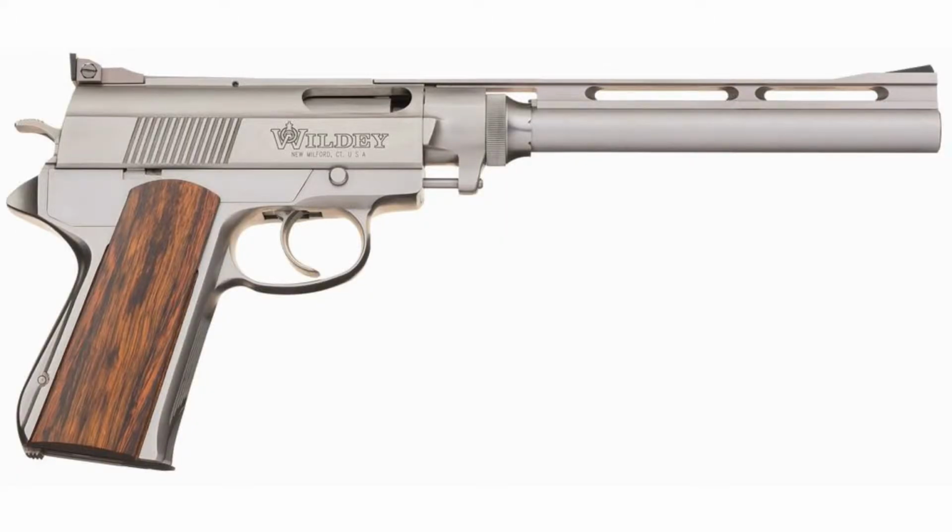So, how powerful is the Wildey when firing 475 Wildey Magnum ammo? Keep in mind that different loadings with different bullet weights are often available when dealing with any one cartridge. That being said, we'll be looking at one specific loading using a 250 grain bullet. For the uninitiated, a grain is a unit of weight commonly used with bullets and gunpowder. 250 grains is approximately 16.12 grams.